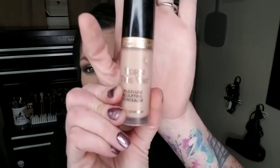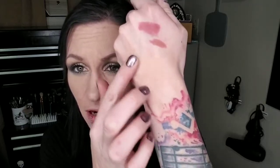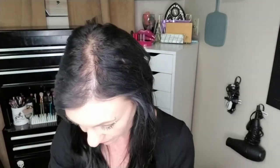Okay, moving on. Let's do some face products here. The Too Faced Born This Way Multi-Use Sculpting Concealer has replaced my Tarte Shape Tape. This is in the shade Light Beige. I wore it nonstop. It is so beautiful. And I just recently got one that is a shade lighter, I think it's called Vanilla or something, because this one now matches my skin, whereas I wanted a lighter one to help highlight. But this I used all October.